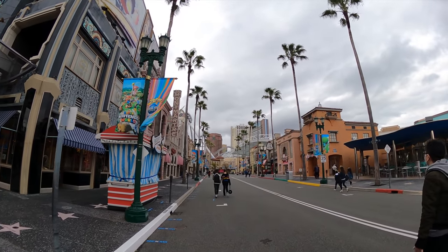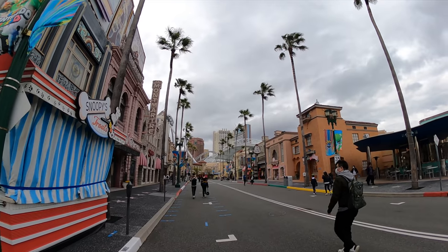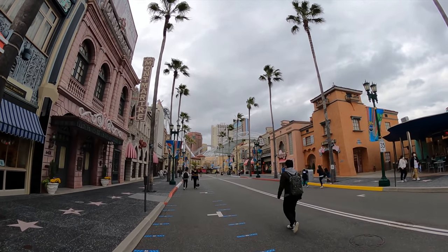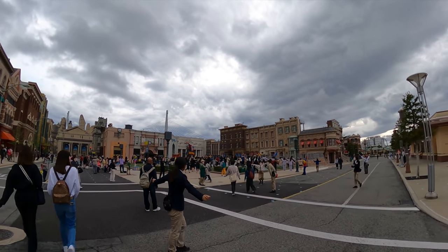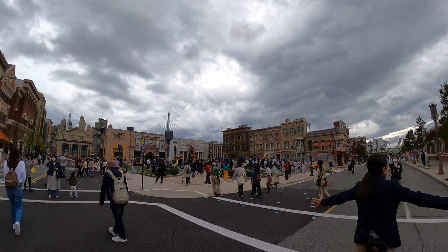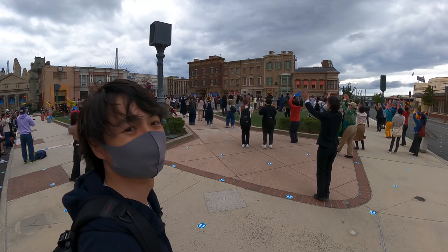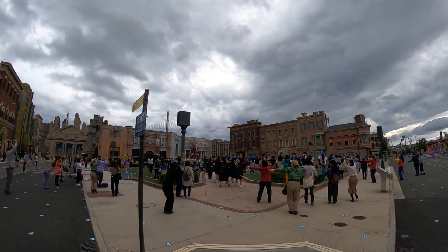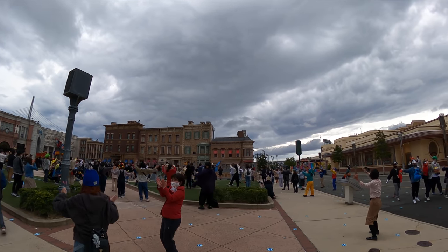This is one of the main streets of Universal Studios Japan in front of the roller coaster. Even though it's afternoon, it's really quiet too. However, Universal Studios Japan is not dead yet. They try to hold a 20th anniversary party with social distance, even with really few customers here. Of course, without shouting. Safety is really important, I totally agree. But at the same time, people need entertainment too.